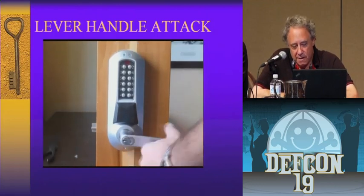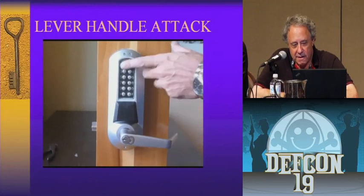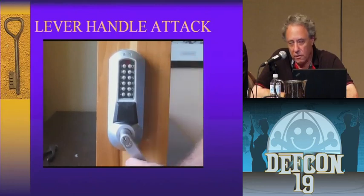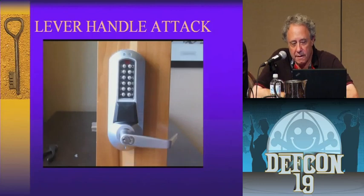So it works the same. It opens with the master code as well. So the lock works normally. If I decide that I don't want to use the code, I can just lift the handle.